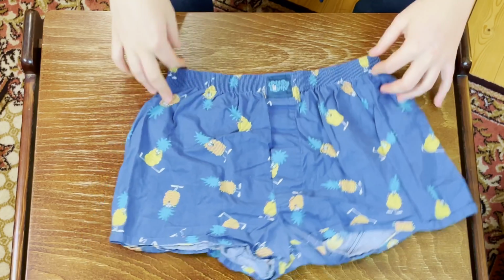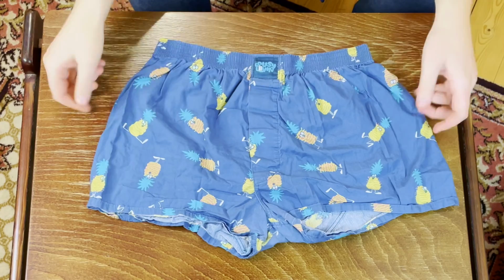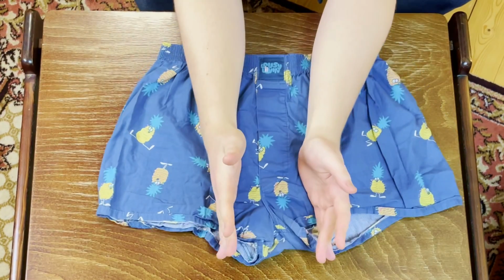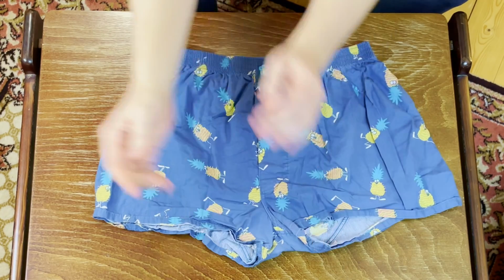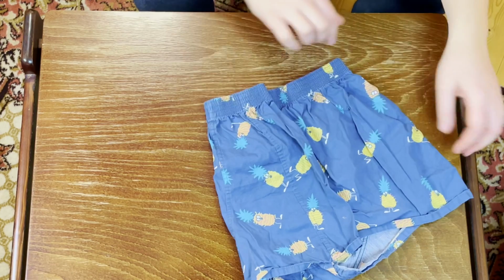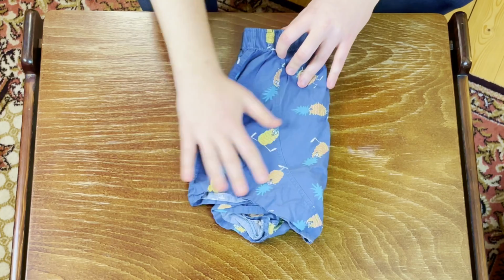And anyway, let's get into folding these boxer briefs with pineapples on them. So I'm just going to place them here with front facing up like this, and I'm going to split them into 3 parts from side to side like this. Then I'm going to take one side, fold it over 1/3 of the way, like so, and we repeat the process from the other side, fold it over so it entirely overlaps the first side.